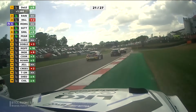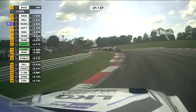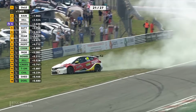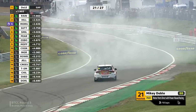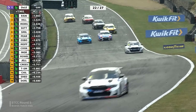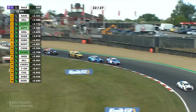Oh no! Doble got turned. That was Moffat, I think, that just got into the back of him. Contact between the two. Mikey Doble then on Cooper Straight. He's not got going yet, but he's about to be. There he is. Then you can see the witness mark. So bad result for Mikey Doble. 27 laps, the new distance confirmed because of the safety car intervention. Right, the race leader, Daryl DeLeon, out on his own, comes across the line. And then in second place, Charles Rainford, 2 seconds back. In third now, Jake Hill. Adam Morgan is fourth, although that's going to change.